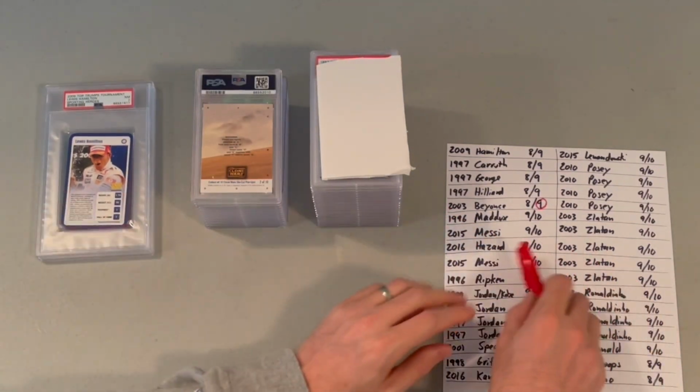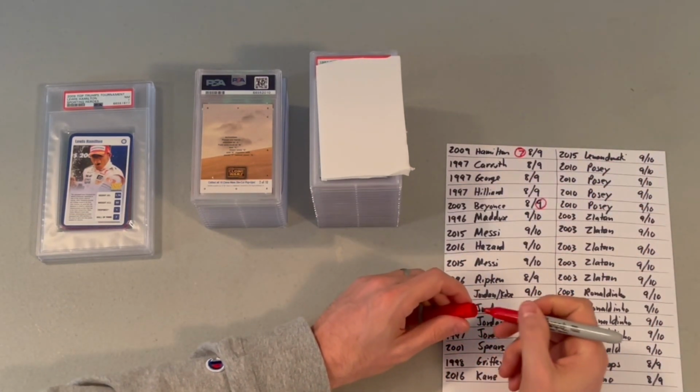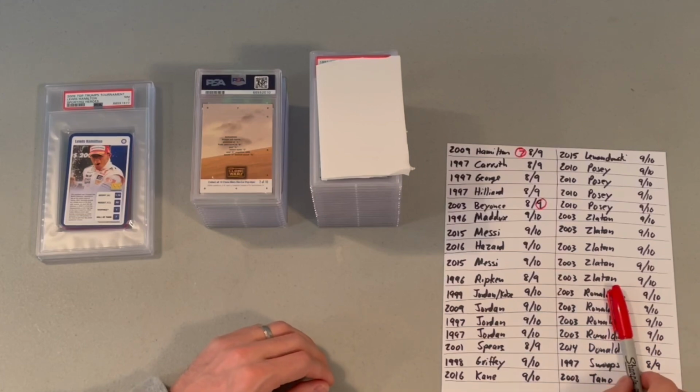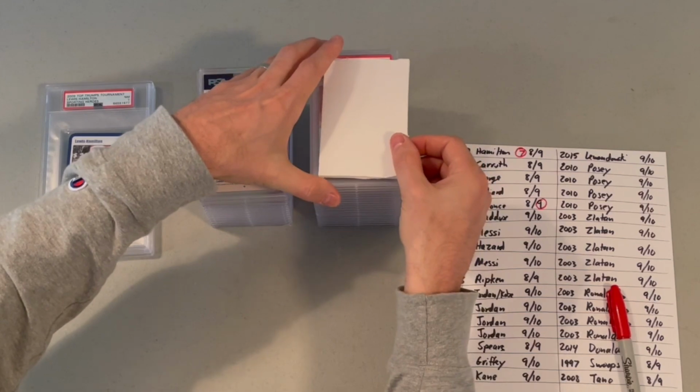Got a PSA 7. You can see the Beyonce I had put 8 or 9 on the sheet, got a 9. And the Hamilton, I was looking for an 8 or 9, and it actually got a 7. But I don't know that the difference in value between a 7 or an 8 is really that much. Again, it's a very low pop card. It's not a particularly valuable card anyway, so not a particularly big deal on that one.